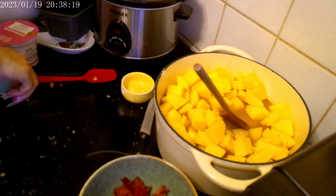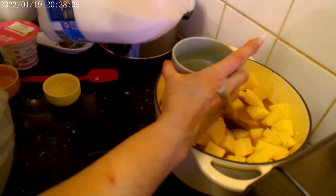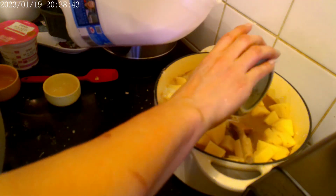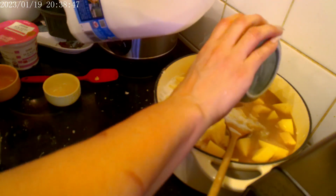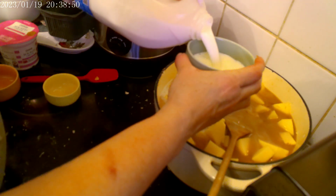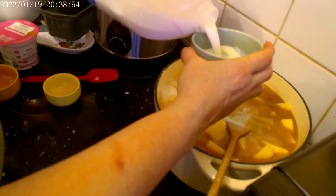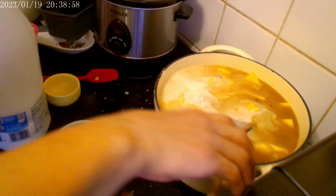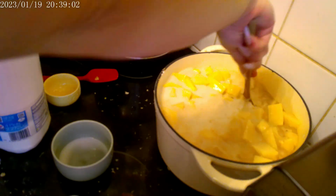Now I'm going to add milk. It's going to be about 4 cups. 1, 2, 3, 4. Give that a stir a minute.